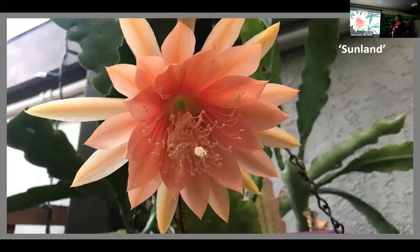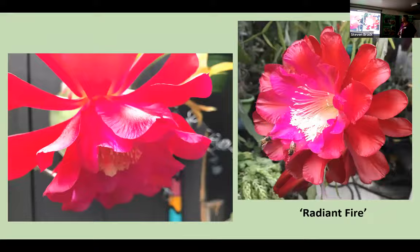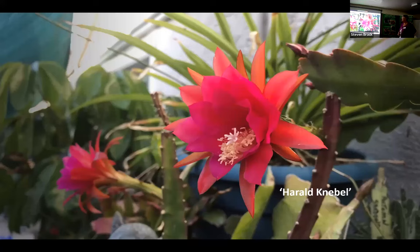And this one's Sunland. Beauty Queen. Christmas Elf and Merry Christmas, these are two small ones. Radiant Fire. Tropical Treasure. There's a couple of cuttings of that one. Harold's Mabel.